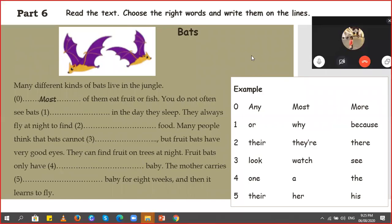Read the text and choose the right words and write them on the lines. So for this one, you have your choices here. What I want you to do is to read this together with your answer. Bats. Many different kinds of bats live in the jungle. Most of them eat fruit or fish. You do not often see bats because in the day they sleep. They always fly at night to find their food.